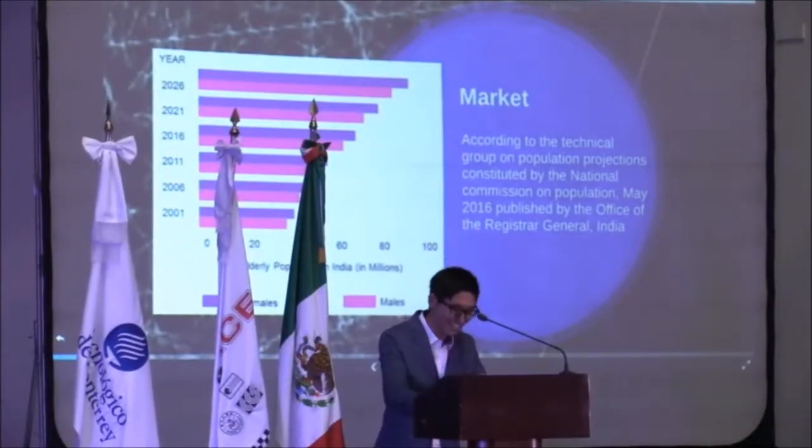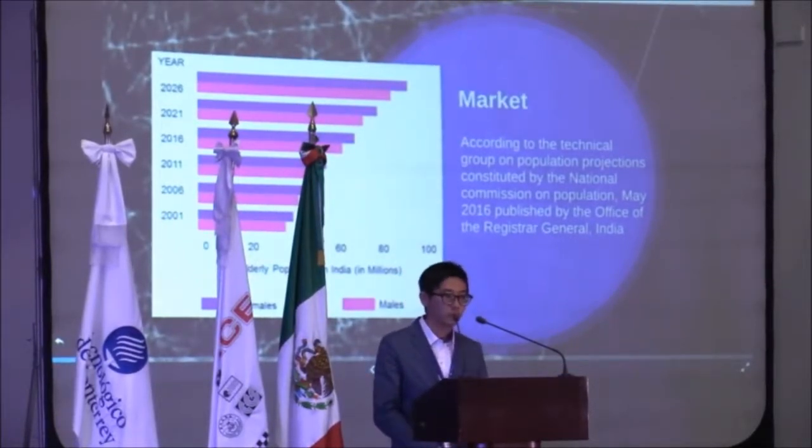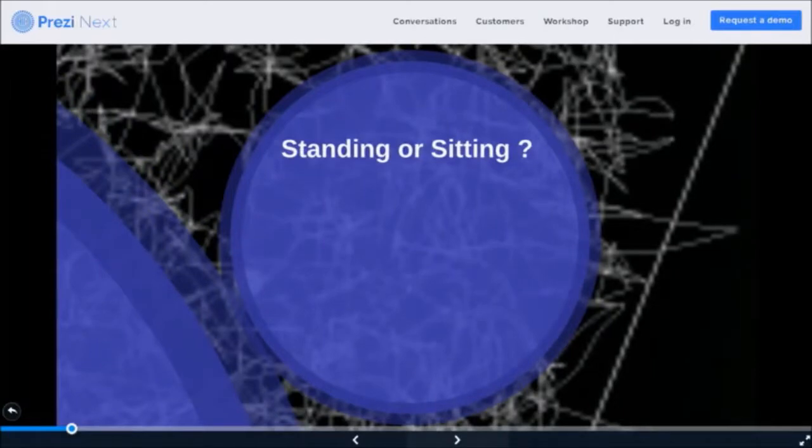Thank you, Cherim. Good afternoon. Thank you for coming. I'm Seungyeon from Korea University. First, I will be explaining about market research. This graph is about the elder population in India from the technical group on population projections. Since it shows a tendency to increase of population, we chose India as our target market. We surveyed elders of India in the cities of Bangalore, Coimbatore, and Chennai. The participants were age 50 and above.